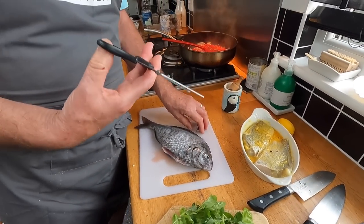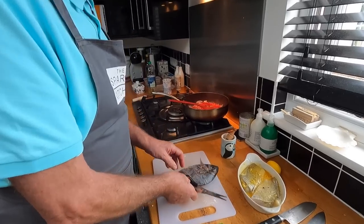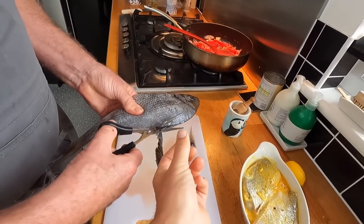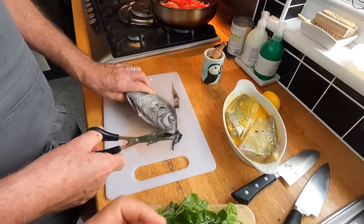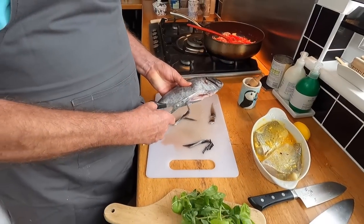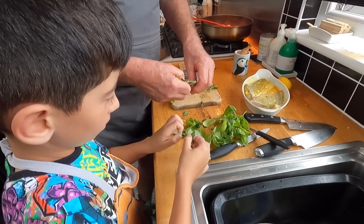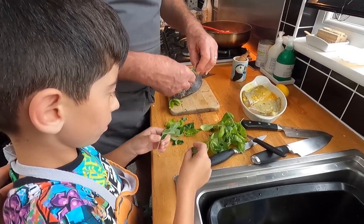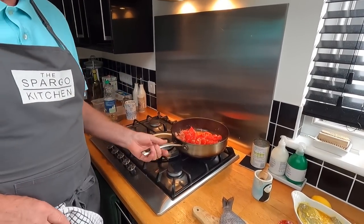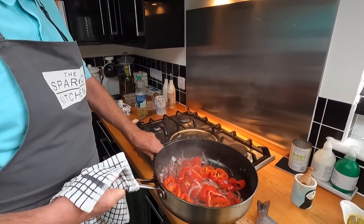I'm reduced to using my stationery scissors because the fish shears disintegrated. Need to be really careful with them because they are hella sharp. You grew a bass spine underneath your thumbnail, didn't you? Did indeed. Just giving it a haircut, James. There's oregano and basil. Just make a heap there. Do you like the smell of that, James? Yeah. I do too. Pop that pan into the oven to get these peppers roasted down nicely.